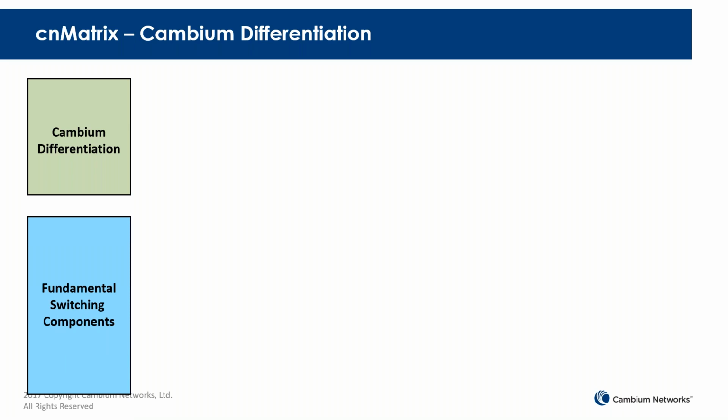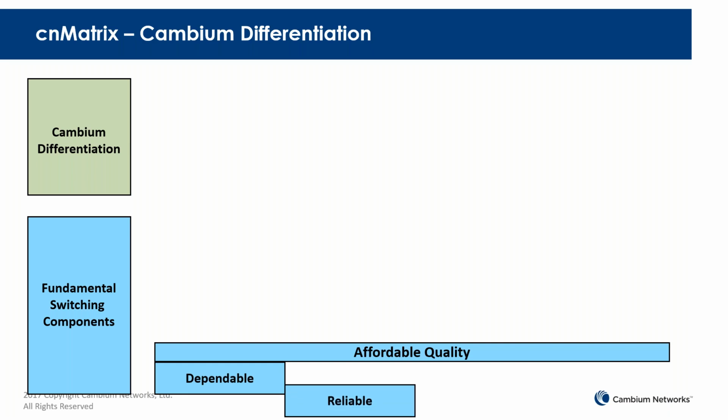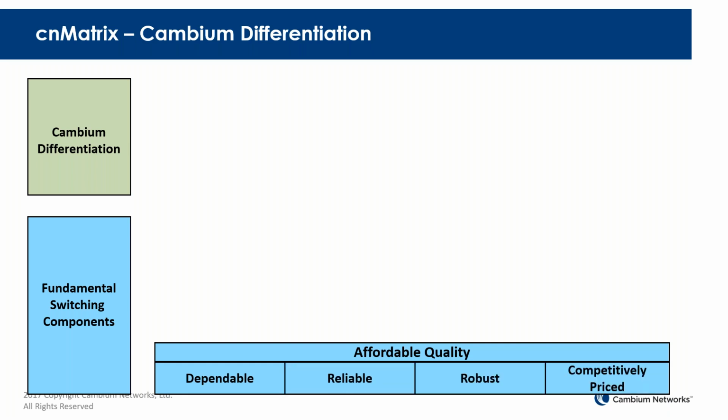So a year and a half ago, when we set out and we gathered the requirements for these switches and defined these switches, we came up with 4 guiding principles as we went through the design of these switches. And the first one, probably the most important, my favorite, is quality. So from the beginning, we wanted to design a switch that is dependable, reliable, robust, but at the same time, through innovation, wanted to keep it competitively priced. So affordable quality is a term you hear at Cambium a lot, and definitely applies here to the switches.